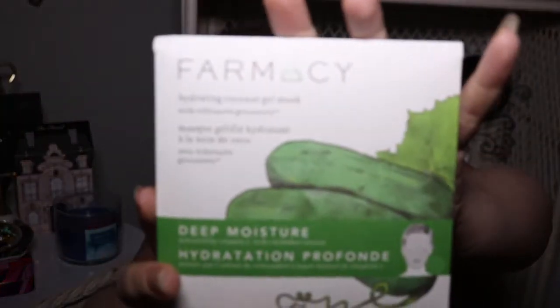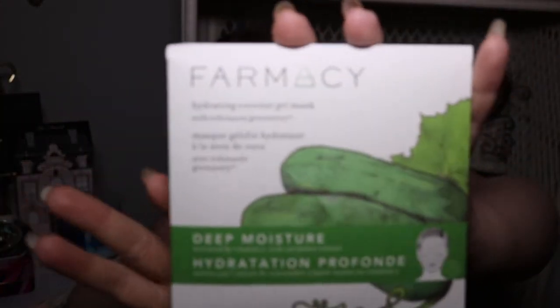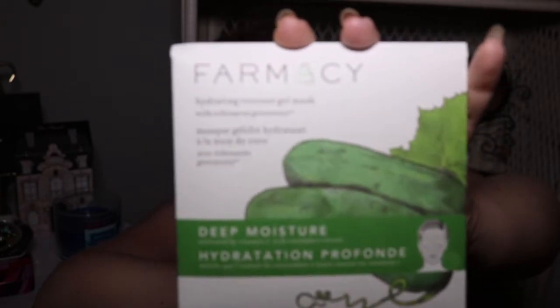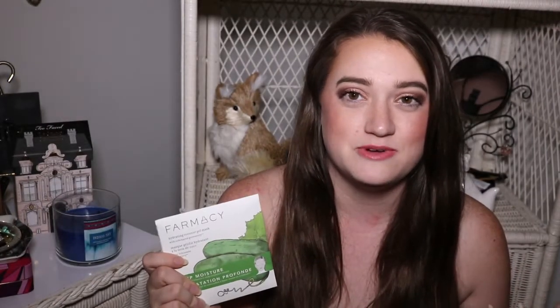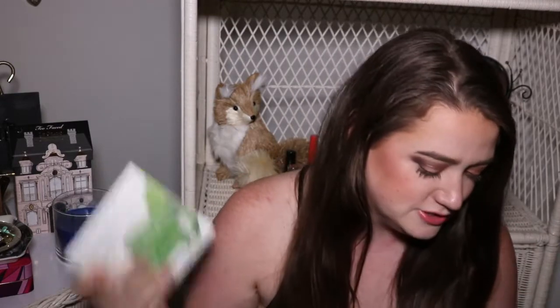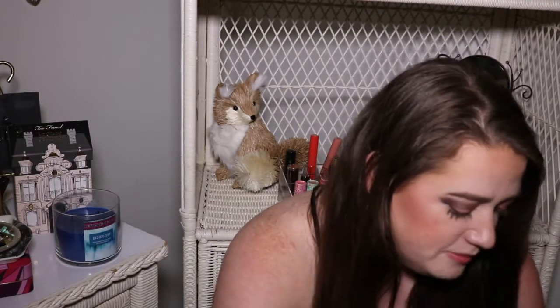So one of the things I didn't use was this mask from Pharmacy. I ended up using all the other masks. I'm really bad about masks. I don't know what it is about the last couple weeks, but I've always had one mask that I fail on using. It's not that I didn't want to try it, I did. It's just my face had a little freakout moment this week, and so I was just kind of like, let's just let it chill. Let's not use anything. So this is the mask that kind of bit the dust and was the one I didn't use. So it's going back in my beloved mask bag.